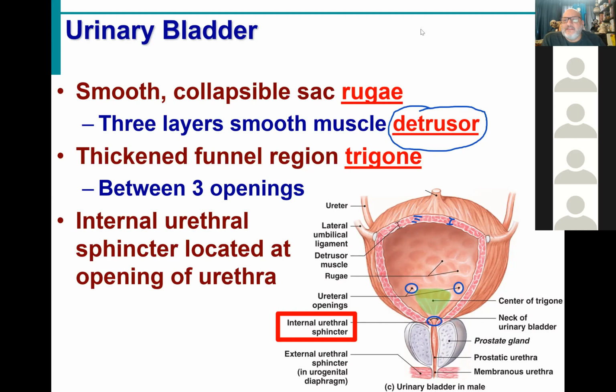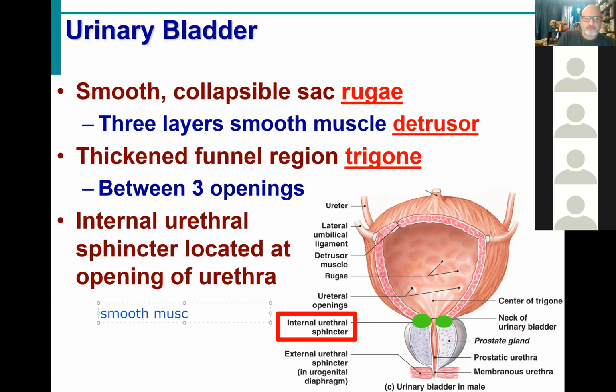Similar to what we saw in the digestive system, in that detrusor muscle, there is a circular enlargement that I'm completely exaggerating here of the circular muscle layer that goes around that internal os of the urethra. That is our internal urethral sphincter. It is, as we just mentioned, an extension of the smooth muscle. And as smooth muscle, does it have voluntary or involuntary control? Involuntary. Excellent.